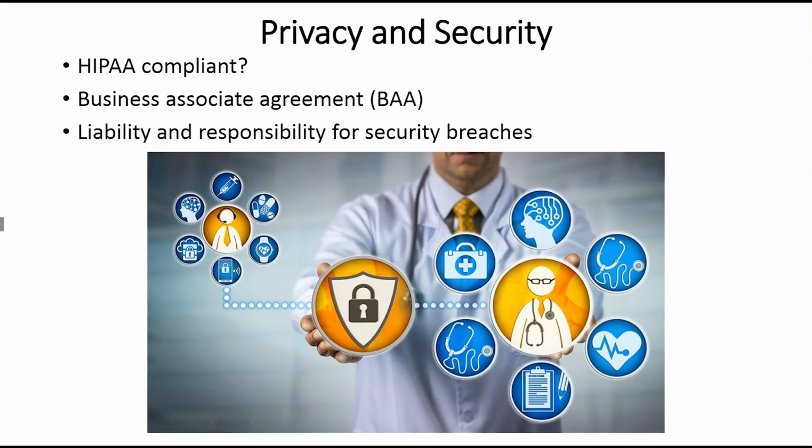Also, it's going to be very important that the program that you select is HIPAA compliant. Today, you are allowed to use free programs, Skype, Zoom, or Google Hangout, but those programs are not HIPAA compliant. They do not allow documentation, and they don't allow you to connect with your electronic medical record. You want to make sure that the program that you select has a business associate agreement, or BAA, and this is a bond of liability that binds both parties. So if there is a security breach, then that party, that vendor, is going to be held responsible.